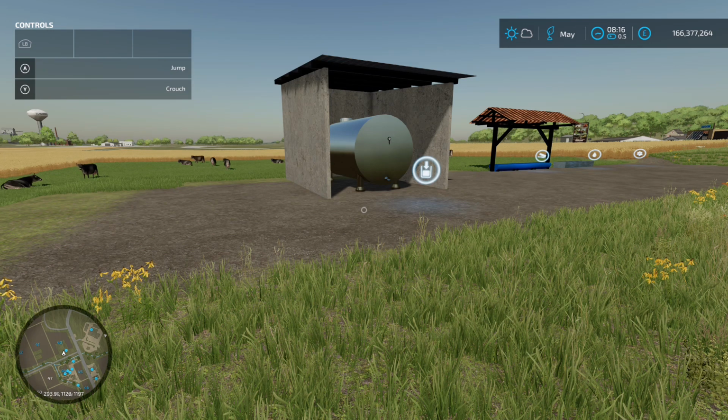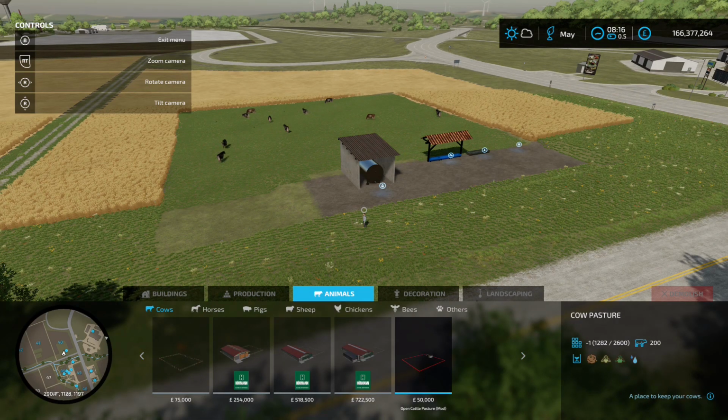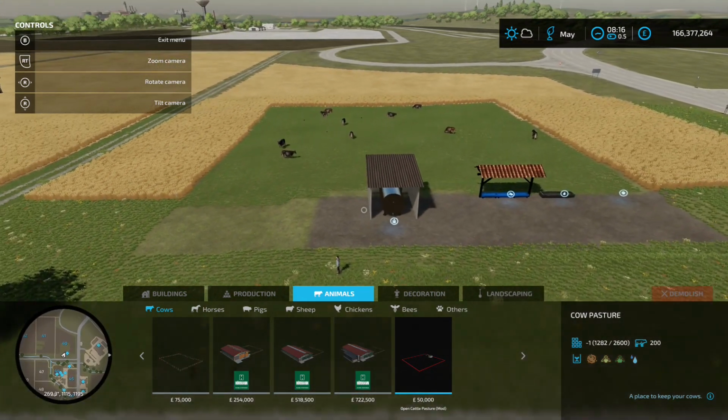So we've got the Open Cattle Pasture by Mod Hub Brazil, 0.62 megabyte on the download. You're going to find it in the construction menu and under animals and cows, as you can well imagine. 50 grand to buy. This is going to hold 200 cows. Now it is rather large.